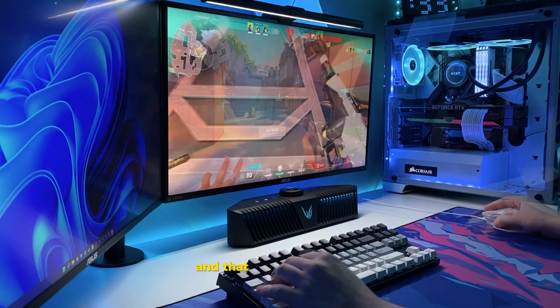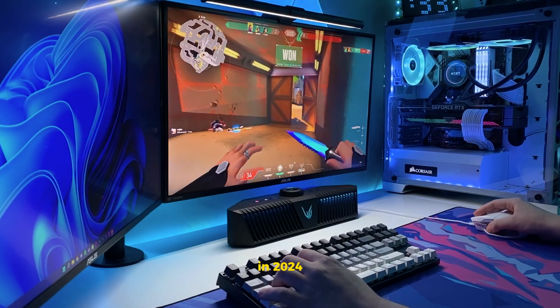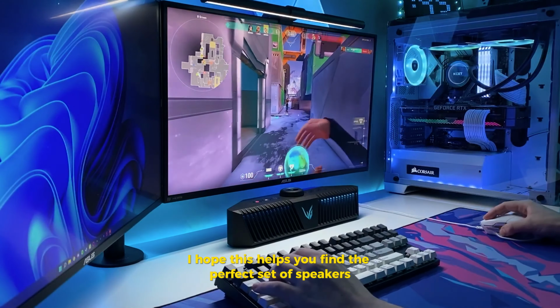And that wraps up our look at the best personal computer speakers for gaming in 2024. I hope this helps you find the perfect set of speakers for your needs.